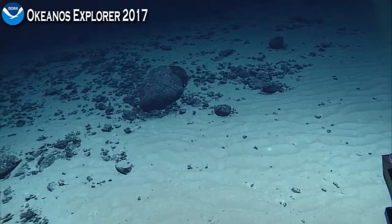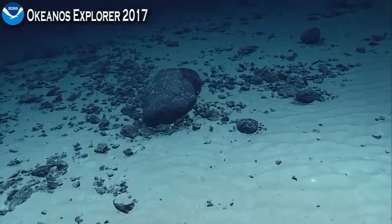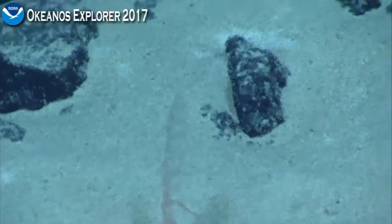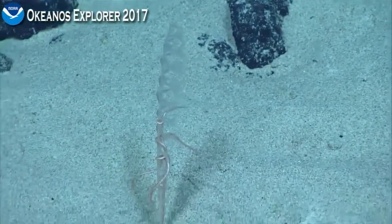I'm not sure it's a pen. It does sort of look arborescent, doesn't it? I'm pretty sure it's an octocoral of some kind. Yeah. No, I mean not a sea pen, maybe. Oh, it is a sea pen. That's just a shadow. Ah, okay. Oh, interesting. Sneaky devil.